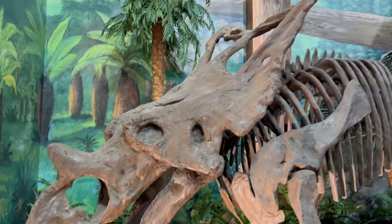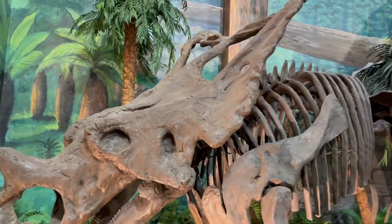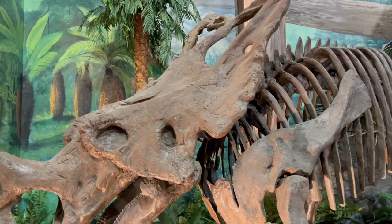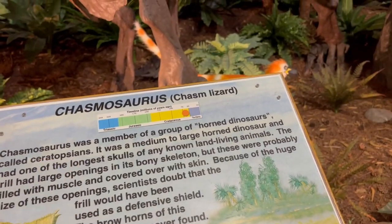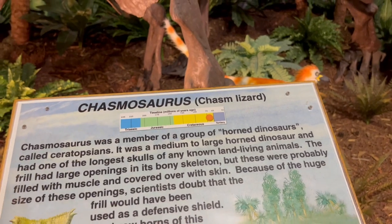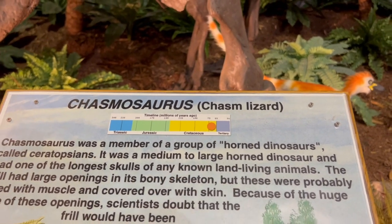So Jeremy said the Ceratops family is all his favorite dinosaurs. So not just the Triceratops, just any Ceratops. So this one is a Chasmosaurus, a chasm lizard, but it falls under the Ceratops. It's a Ceratopsian, so it still falls under his favorite dinosaurs. And I like when you get to the big dioramas, the bigger dinosaurs, it gives you an actual timeline, like with a visual cue of when they lived. So like, you know, the Tyrannosaurus was here, and then here's where this Chasmosaurus lived.